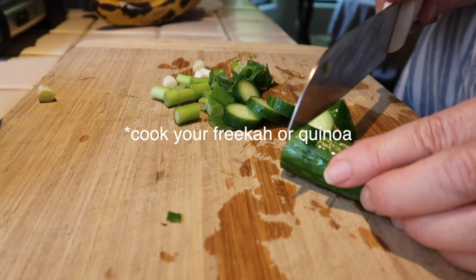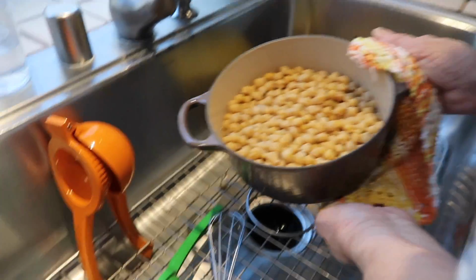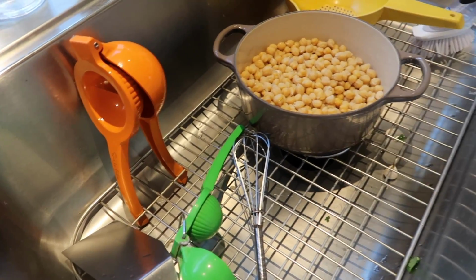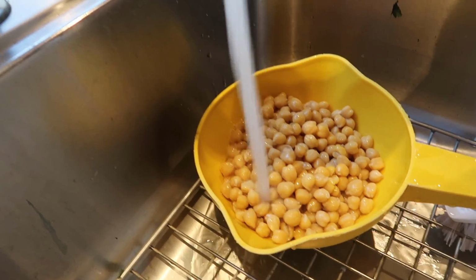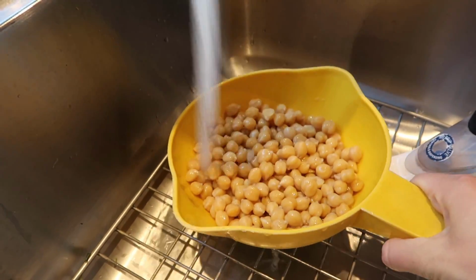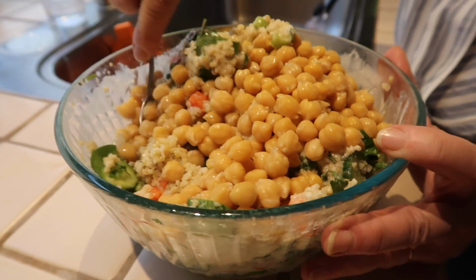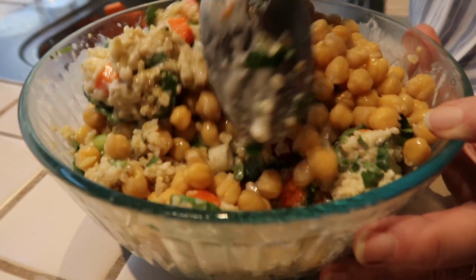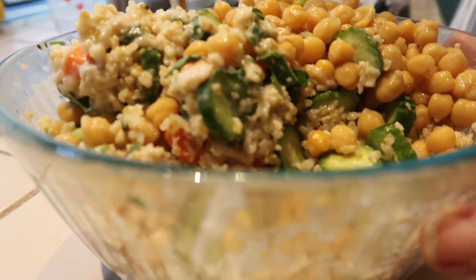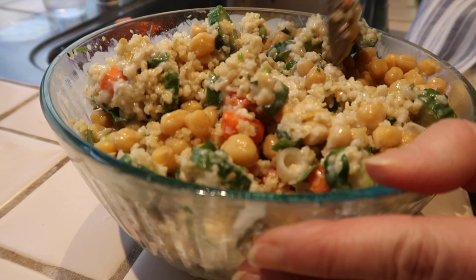Just cook your freekeh according to the package, and then mix it with a bunch of vegetables as well as your favorite vegan yogurt. I used that CocoJune yogurt again because it's so bomb. And then we're adding garbanzo beans and herbs and things like that. This is really just sort of like a salad, but it's actually really satisfying for dinner as well because it's quite hearty. The freekeh is so filling, and then with the yogurt, you get your fats in there as well. It's actually a very filling meal, even though it might not appear to be so.